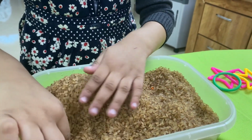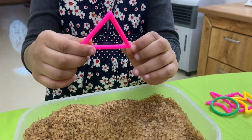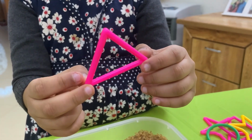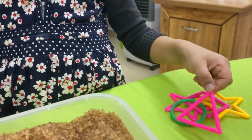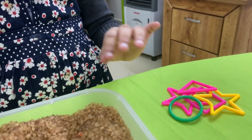Okay. What is that? Rectangle. Is it a rectangle? Yes. No, it's not. Which shape is that? Square. It's not a square. It is a triangle. Triangle. Very nice. So which color triangle? Pink. So it's a pink triangle. Pink triangle. Okay.